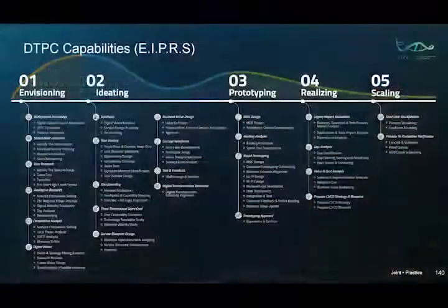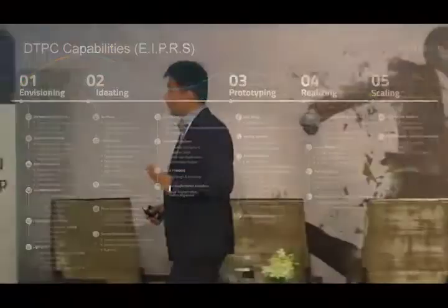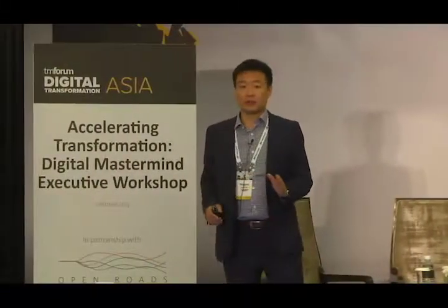What we do there is help you identify the seed user for the transformation, and then we support you to verify what you already built and practiced, from the DTPC to production live. That's the overall five stages. So now you may feel that it looks perfectly linked between design thinking practice, agile practice, and DevOps. That's also what we thought.